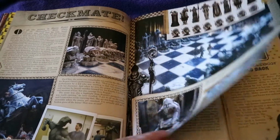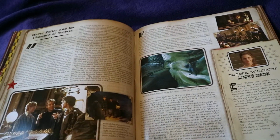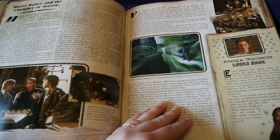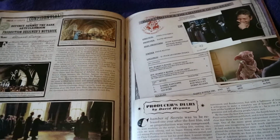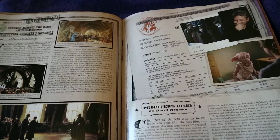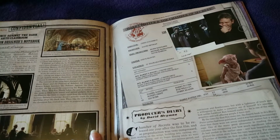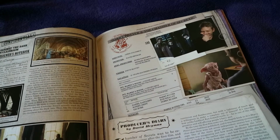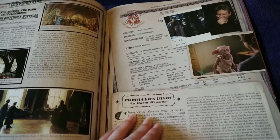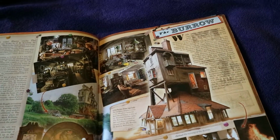Then the chess set. Again, they have chess pieces at the studio tours. Chamber of Secrets. We have, what's this? Confidential. Defense Against the Dark Arts. Designing the designer's notebook. This is how they all design that. Producer's diary. So yeah, there's little snippets throughout on making the films. It's just, like I said, packed full of information.